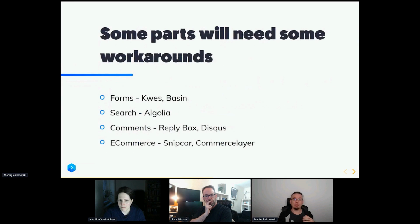Some parts will also need to be converted a bit because, again, we get rid of PHP and the database, so we need to use some third-party tools for forms, for searches, for comments, and for e-commerce. But using those, you still can have this functionality. And as you see, you can even have a static e-commerce site, and it will work.